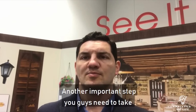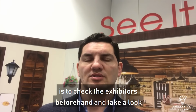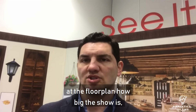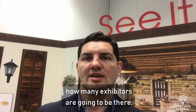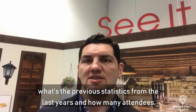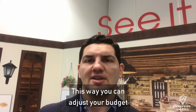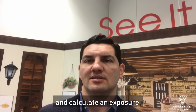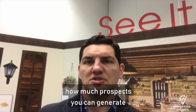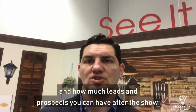Another important step you guys need to take is to check the exhibitors beforehand and take a look at the floor plan, how big the show is, how many exhibitors are going to be there, what's the previous statistics from the last years, and how many attendees, how many visitors are expected to visit the show. This way you can adjust your budget and calculate an exposure, how much prospects you can generate, how much leads and prospects you can have after the show.